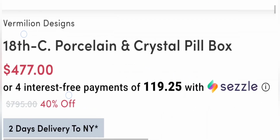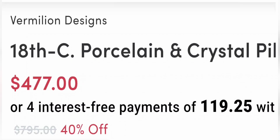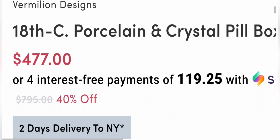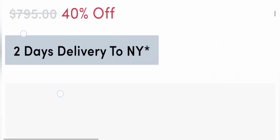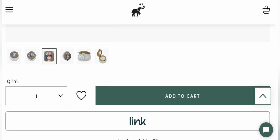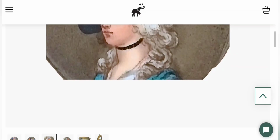I guess I'm not going to be shopping on a website called One Kings Lane, because $477, and it's on sale, down 40% off from $795. It says 18th century, which is totally wrong, by the way. This seller needs to do their research like I do to find out the date. They think this is 1700s. Two days delivery to New York. I'm not paying $477. Oh, look who we have here, boys and girls. And yep, I guess I'm not going to be buying this one. That's for damn sure.